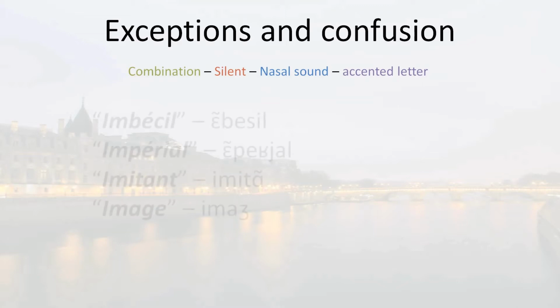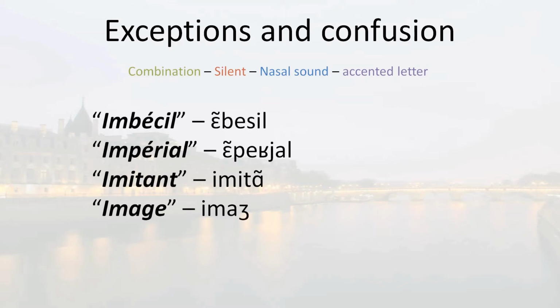Next example, imbécile, impérial, imitant, image. Here the pronunciation of IM changes. I'm guessing this is because there are vowels after this combination in the bottom two words. There are just way too many rules to think about, honestly.